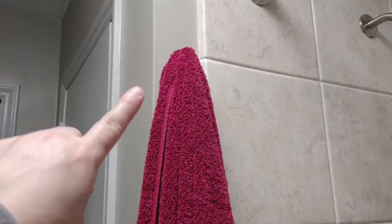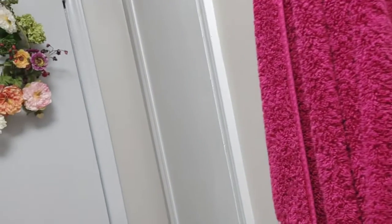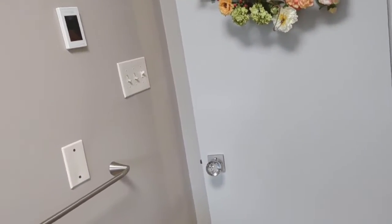I also put a hook right there, so you still have something to hang your towel on and can grab rather than having to get out of the tub and grab a towel, because I hate that.